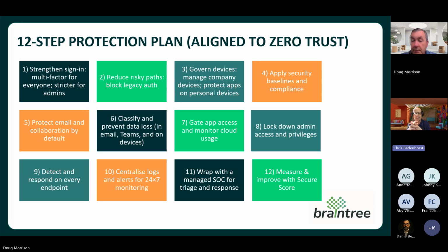Now, 85% of the compromised tenants were compromised due to the fact that multi-factor authentication was not activated on accounts that have admin privileges associated to that. And I'll let you just pause there for a moment. You might be thinking to yourself, what the heck? An admin account that does not have multi-factor authentication, how is that even possible?